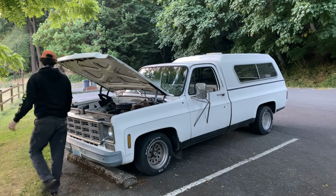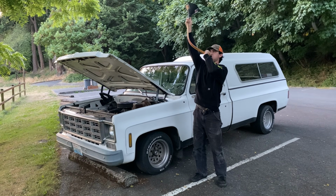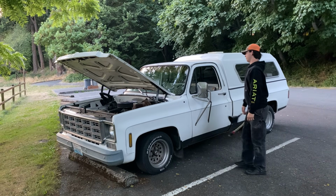We'll get on to all the problems with the truck that she gave me. I needed that one for the problems.